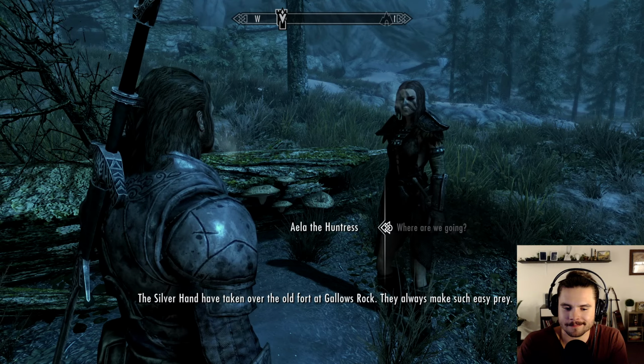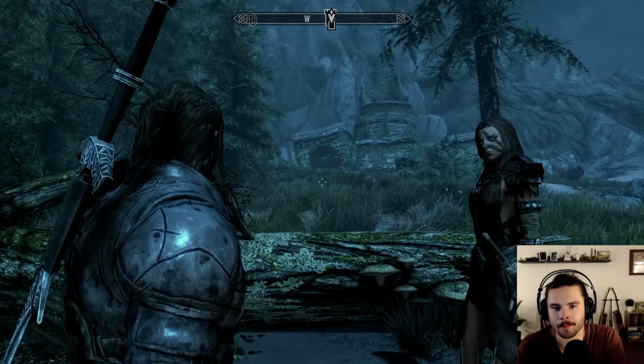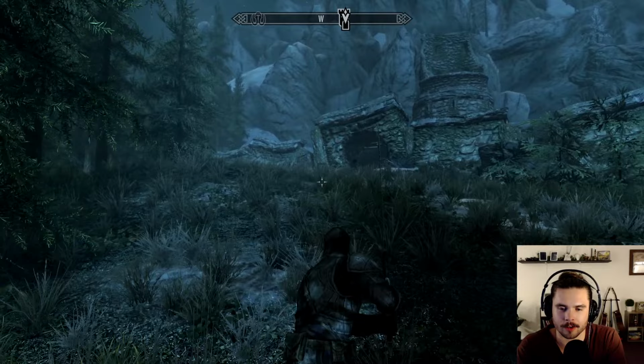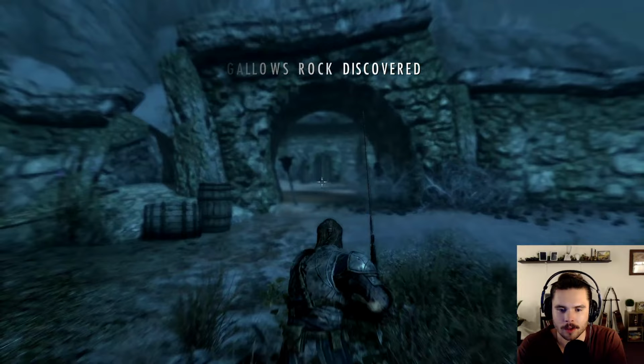Cool. It would have been kind of neat if, for playing a holy character, you could choose the side of the Silver Hand and purify the companions or something like that. I don't know. That would have been kind of cool.